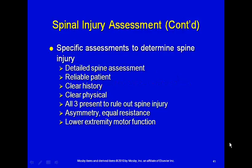Do a detailed spine assessment to see whether or not your patient has a potential for spinal cord injury. And you have to make sure that your patient is reliable. If they're under the influence of drugs or alcohol, then they're not a good historian, and what they tell you may or may not be reliable. So your patient has to be reliable. You've got to get a good history. You've got to do a good physical exam.